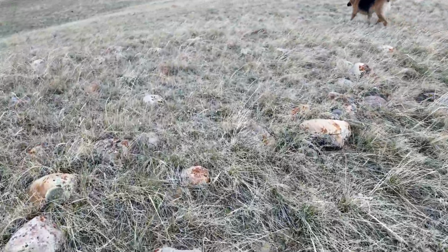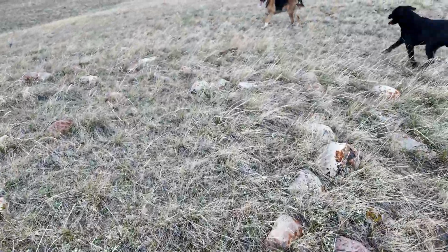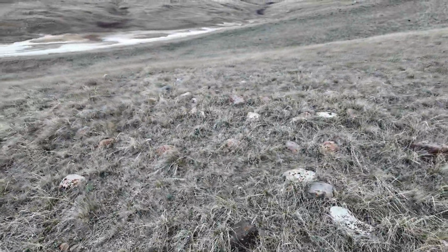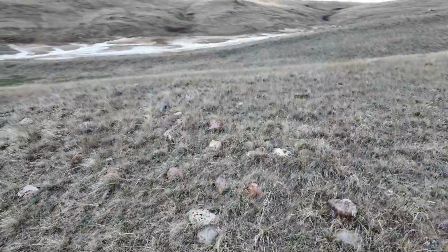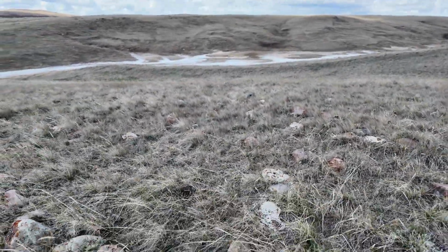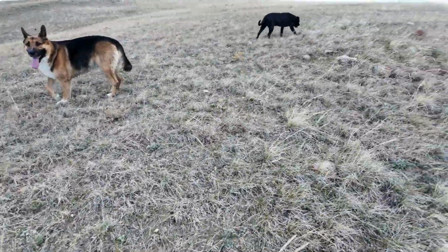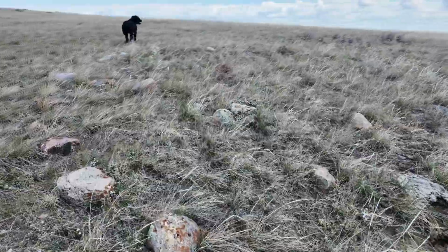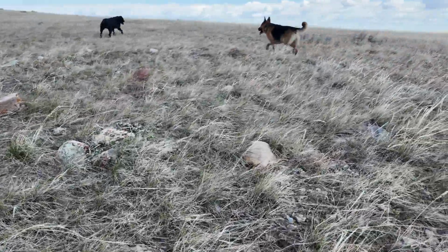Yeah, there we go, another one. So what does that make, three? Oh yeah, center rocks in the middle. That's pretty nice. And another one here, let's say 10 yards away. Oh yeah, this is nice.